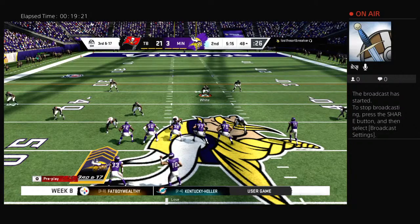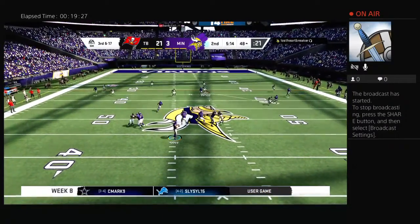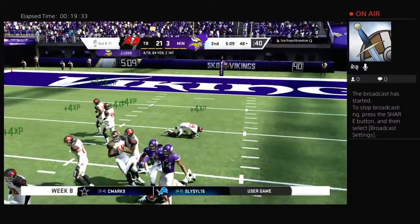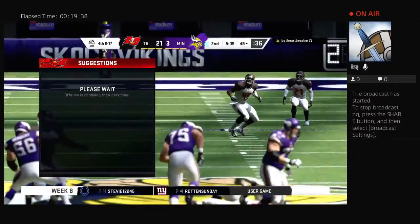Get that quarterback, D-line. Throwing on 3rd and long. Love lets it fly for Thielen. And that'll wind up incomplete. Bold play call there. Now it's 4th down.